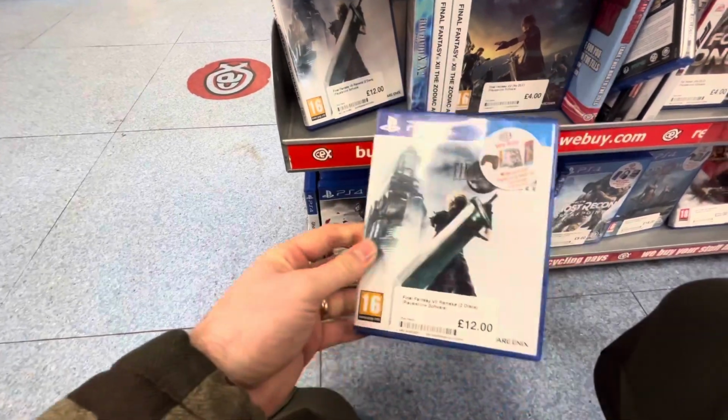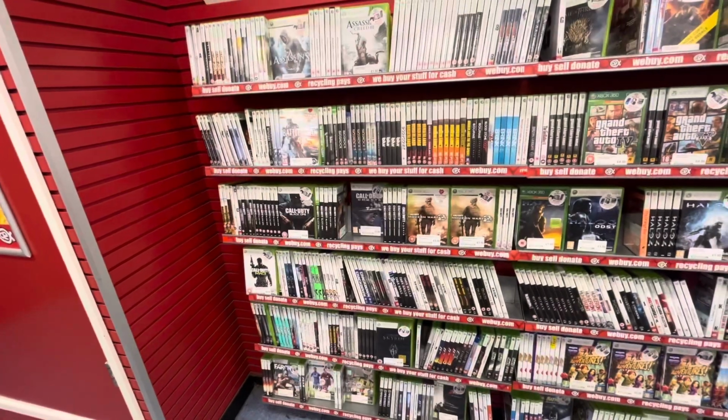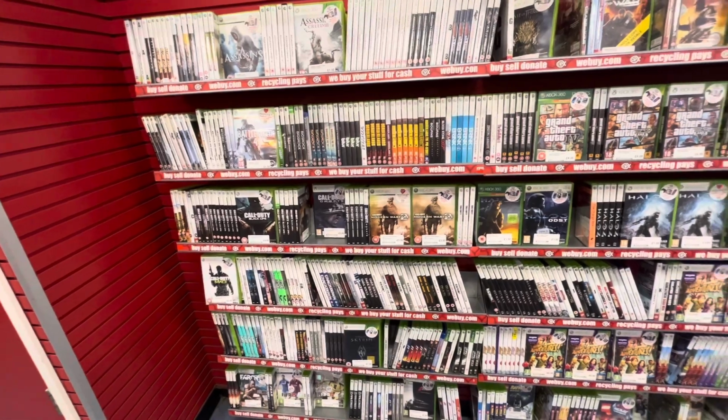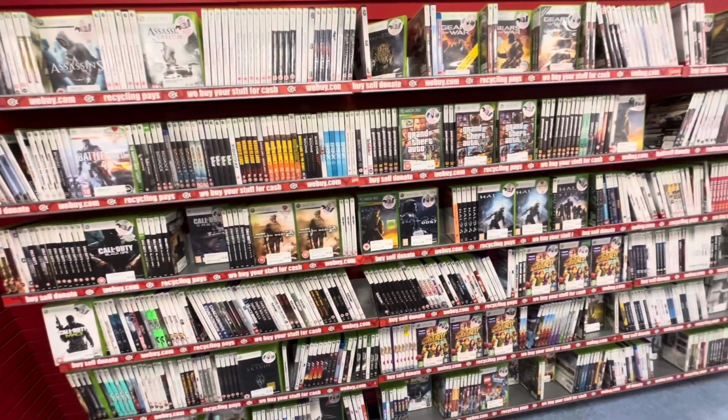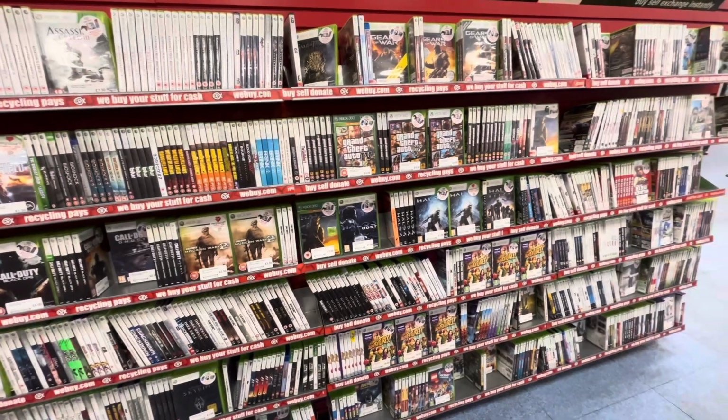It's got added graphic power. This is a bit of a worrying sight. This is the selection of Xbox 360 games they have at the end of 2022, which is making me worried that eventually this section is going to become very small or even disappear.